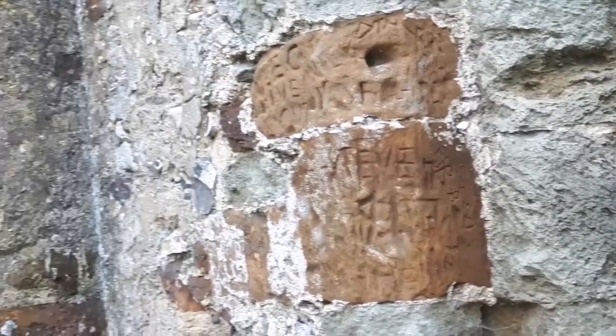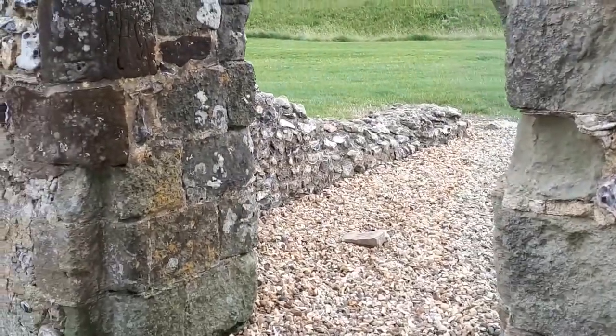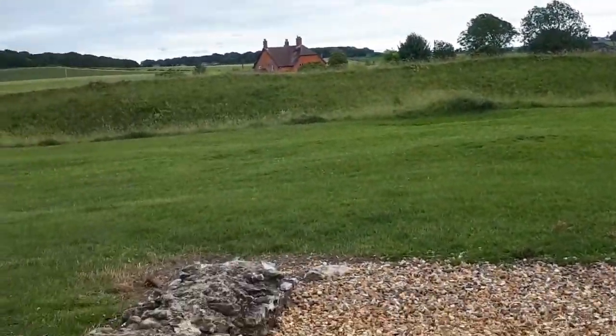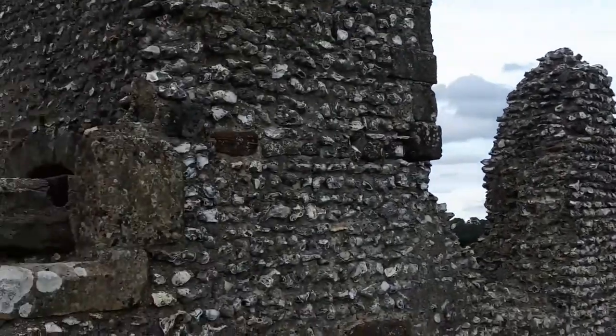This is a 14th century church, and it's built within some earthworks. The earthworks date from around 2500 BC.